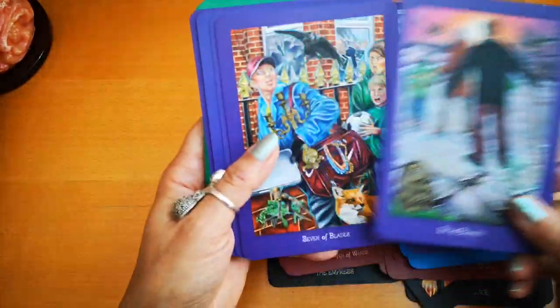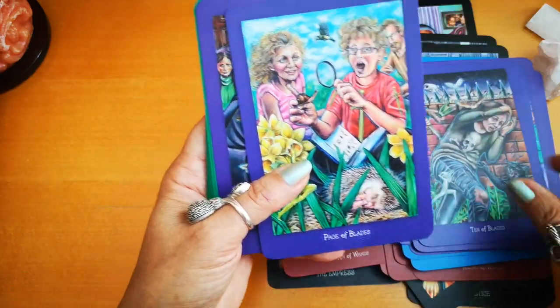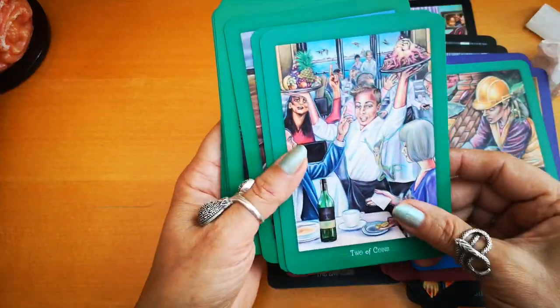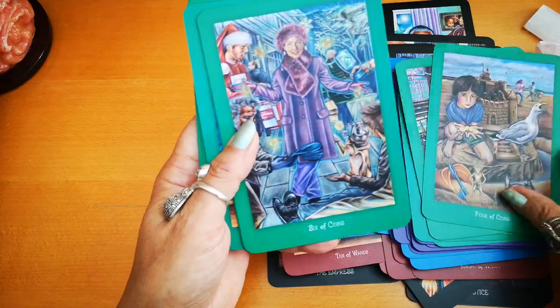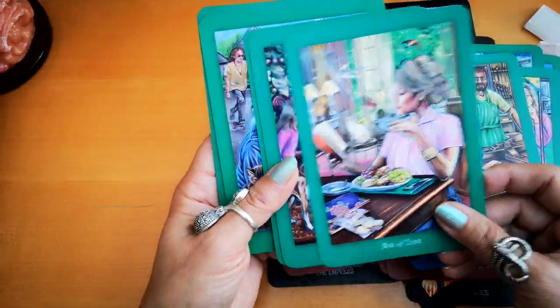It's good for beginners. It's good for those people who like modern decks. It is a modern deck. But I myself prefer the older, vintage decks more. I like the energy of the Fae more. So it's not one of my favorites, if I might say, but it's a beautiful, beautiful deck.